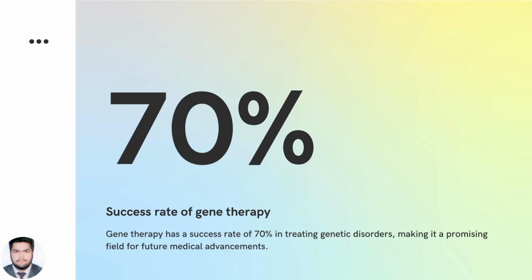70% success rate of gene therapy. Gene therapy has a success rate of 70% in treating genetic disorders, making it a promising field for future medical advancements.